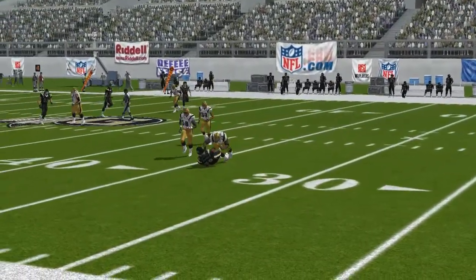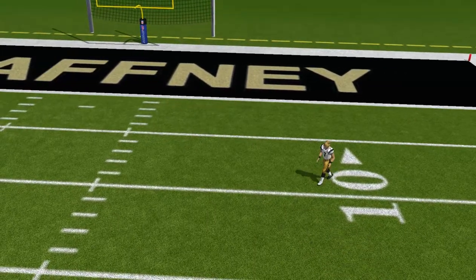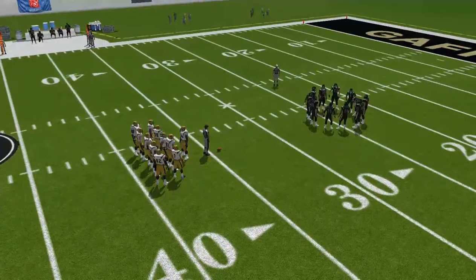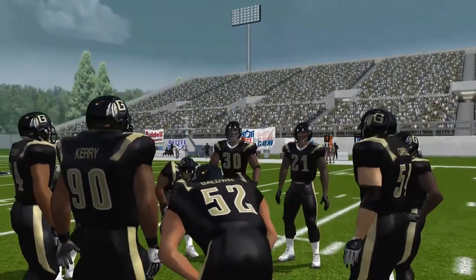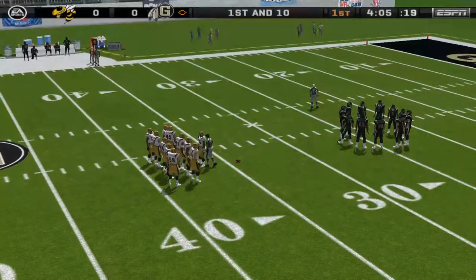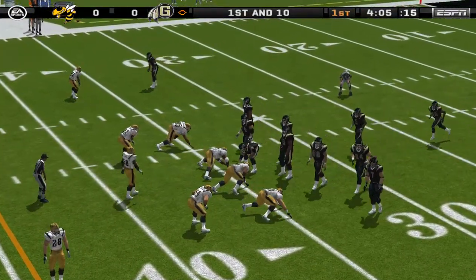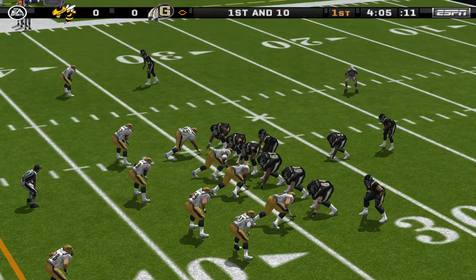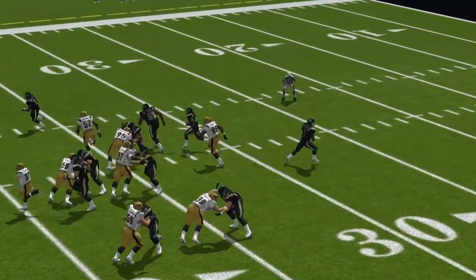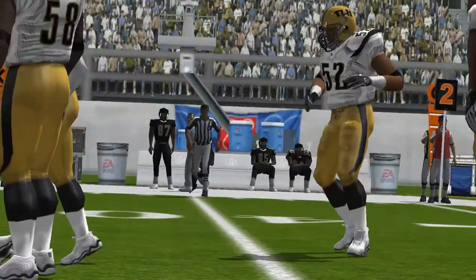From the 32. 43-yard punt. Return for a gain of 1 yard. First and 10. Ball on the 34-yard line. The visiting team with a four-man front. A little misdirection. Number 52 is there for the tackle.